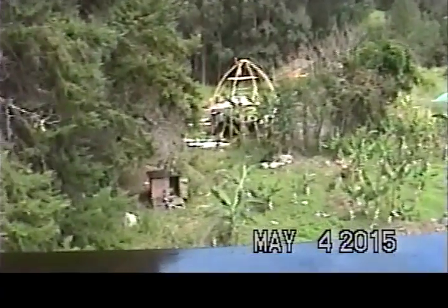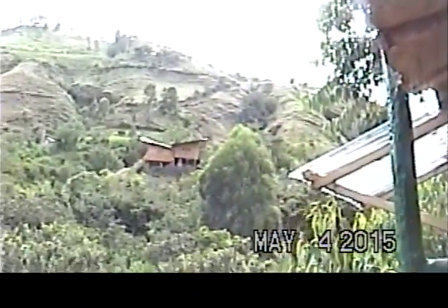All right, now I understand why Tom is so chilled all the time. You see the big trees? Look at this. Hey, a bridge, Dad. Yes, there is a bridge there. Up there is our retreat house that we haven't used for a retreat yet. We would like to.